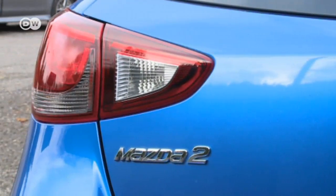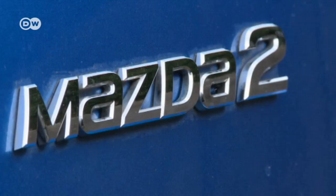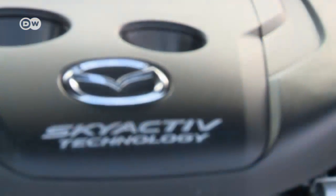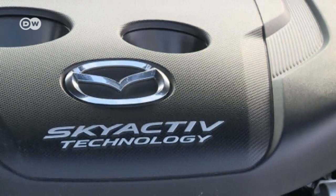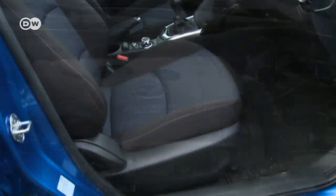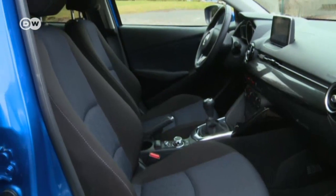Mazda's range of engines deliver greater performance for lower fuel consumption, thanks to the SkyActiv technology. Apparently, the secret is the high compression ratio. Normally, this would make the engine knock, but increasing the fresh air and reducing hot, residual gas keeps it running nice and smoothly. Inside, everything's in easy reach.